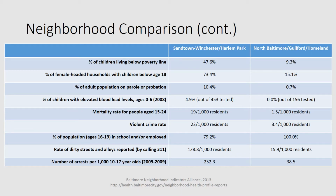Furthermore, in Sandtown, Winchester, Harlem Park, almost half of the children are living below the poverty line. A greater percentage of households with children under the age of 18 are headed by a female. A greater percentage of adults are on parole or probation. Children are more likely to have elevated blood lead levels. There is a higher mortality rate for young adults as well as a higher violent crime rate. And only about 80% of those between 16 and 19 are in school or employed, compared to 100% in the North Baltimore Guilford Homeland neighborhood. Furthermore, the streets are more often reported as dirty, and remarkably, 10 to 17-year-olds have a much higher arrest rate.